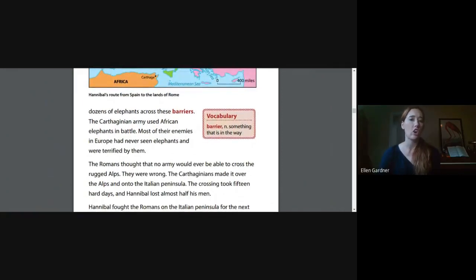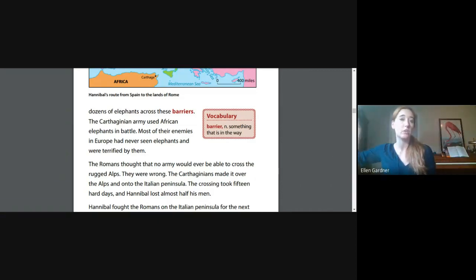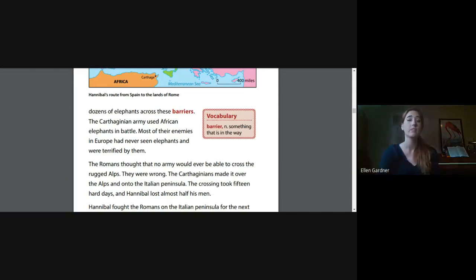The Carthaginian army used African elephants in battle. Remember, Carthage was in Africa. So they used those elephants in battle. Most of their enemies in Europe had never seen elephants before, and they were terrified by them. And elephants looming overhead, these giant creatures, would be very frightening for someone who's never seen anything like that.